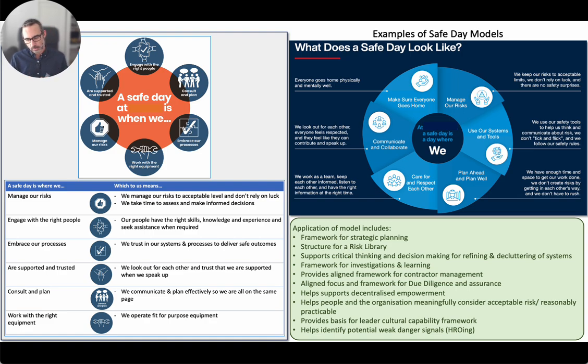I think the model also then prompts us to think, do our leaders have the capacity and the capability to roll this out and implement it? So there may be some upskilling needed there. And beneath this, I think that this sort of framework and thinking can better support high reliability organizing thinking and chronic unease and the detection of weak danger signals. That's a whole other body of work. But essentially, high reliability organizing thinking came out of social psychology originally, a guy called Karl Weick, and now Weick and Sutcliffe. HROs are organizations that are better at picking up weak danger signals, so early warning signs that are hard to detect, and responding better at a local level.